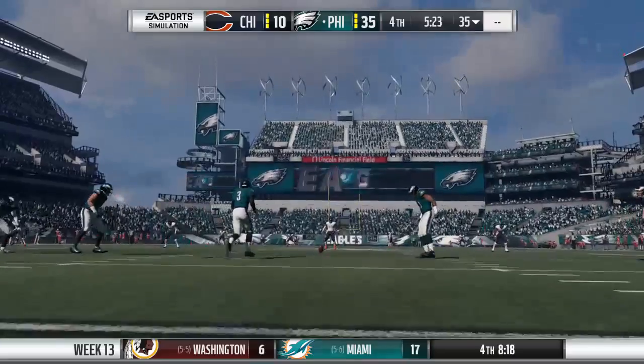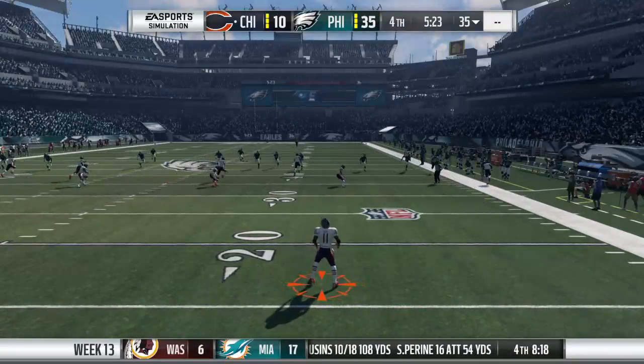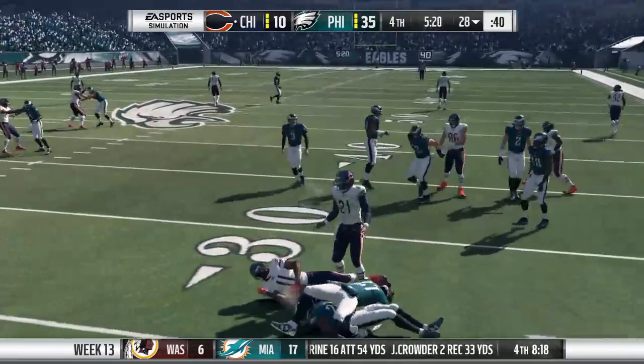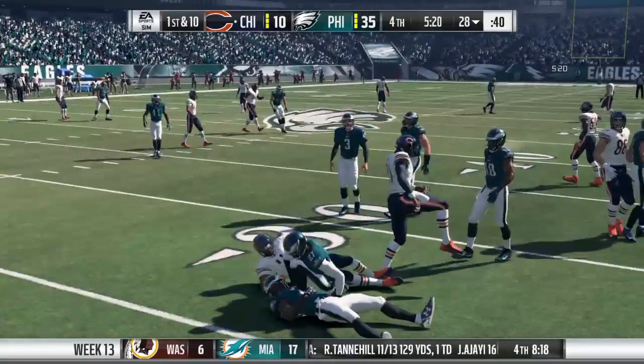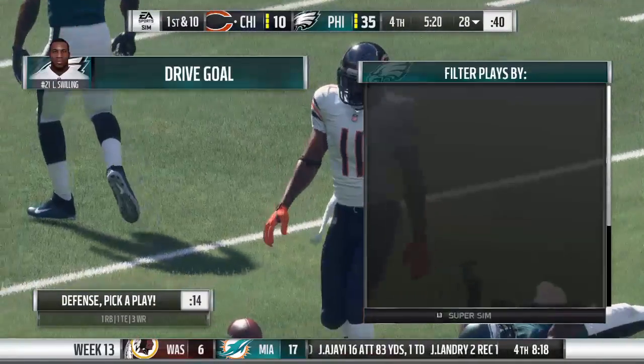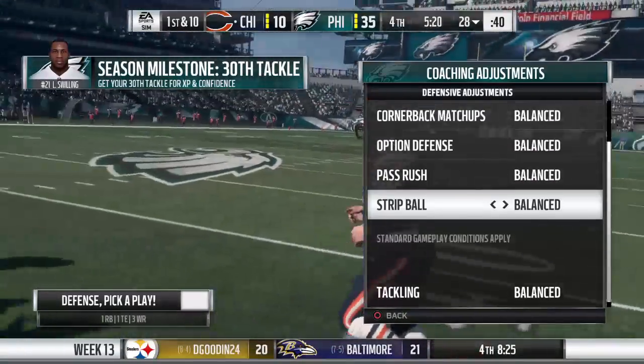Lutz now to kick this one away. Short kick here, fielded about the 17. And he's up across the 25 and down at the 28-yard line. And now Chicago getting ready to go as they take the field.